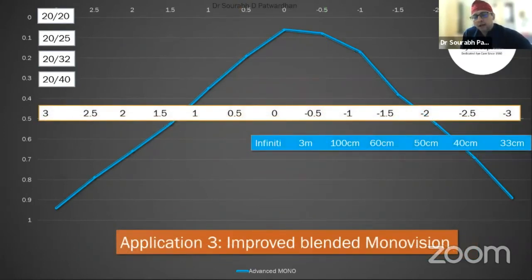Now, the third application is to use this along with monovision. In a standard monovision treatment, we try to target the patient's dominant eye for distance and the non-dominant eye to around -1.5 to -2.5, depending on your choice. But most of the time, because there is no depth of focus in the monofocal IOL, patients tend to lose stereopsis for near vision. But if we use this as a blended monovision concept, where the dominant eye is targeted for distance emmetropia and the non-dominant eye for around -1, still with the 1 to 1.25 diopter of extended depth, we achieve good near vision with the non-dominant eye.